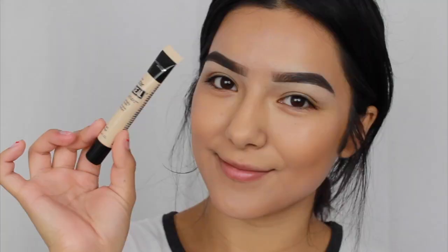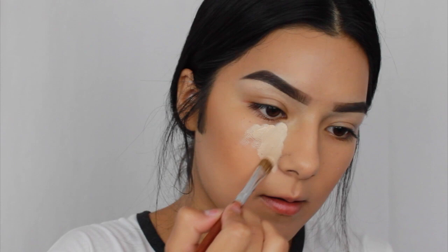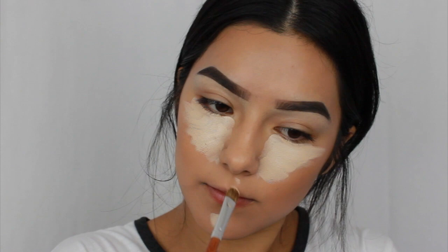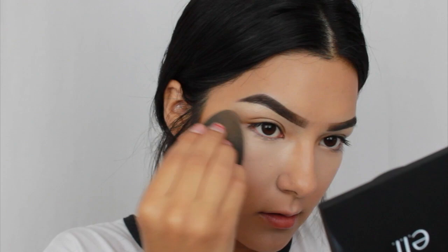For concealer, I'm using Maybelline's Master Conceal in the shade 20 or Light, and I'm just going to apply it in a triangle underneath my eyes with a flat brush, because it does come in a tube and not an applicator. So I squeezed out some of it onto a little flat plate and started applying it to my high points. So my under eyes, my cupid's bow, my chin, and then I go in after I blend out everything else and blend it out on the bridge of my nose.